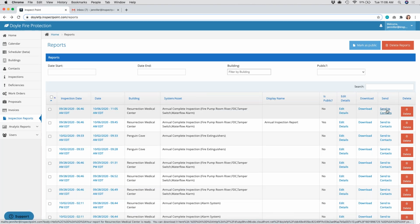And I'm going to go ahead and send it off to my contact. So to do that, I would just click send to contacts here and it would pop up my default email client. So whether you're using Outlook or Gmail, it would pull that up with a pre-filled email with a link to the report and you can send it off. At the same time, let's just say I've done that. I've sent out the report.